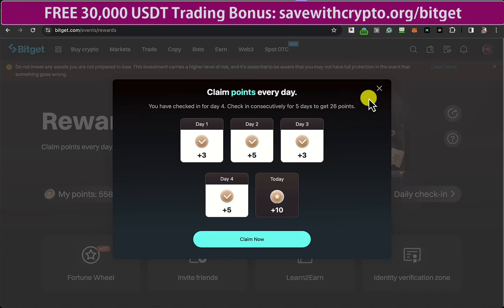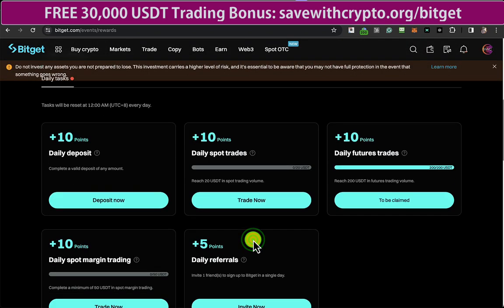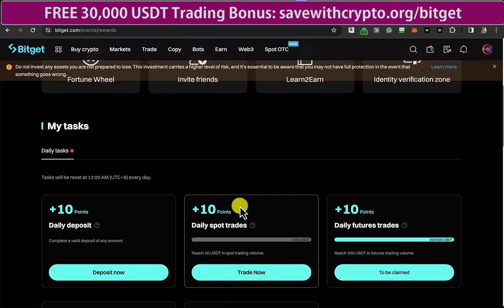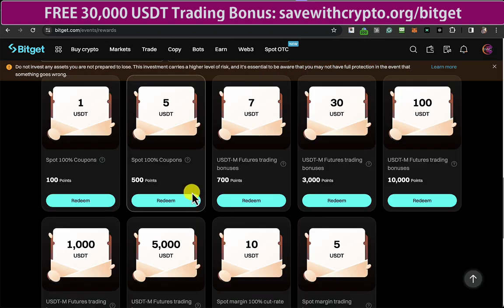Okay, so if you're using Bitget, then do remember to claim these check-in points every day, because I think I've actually managed for the first time ever to check in for 5 days simultaneously. So let's claim that now. Yeah. Okay, so you see, if I go to the tasks now, I can see that my points are worth 568. And with your points, you can claim all these sort of rewards here. So it's not a lot of money, but it's just a bit of fun, really.